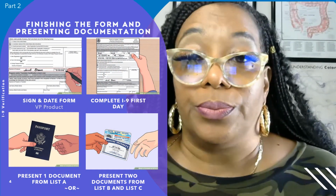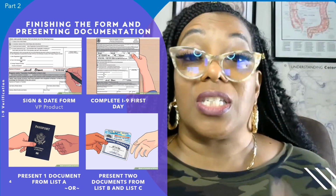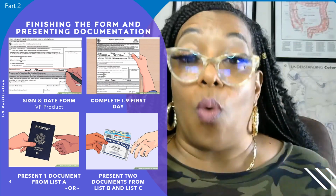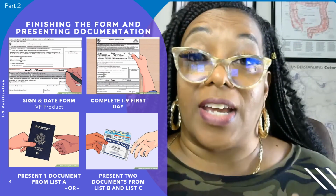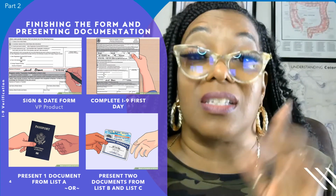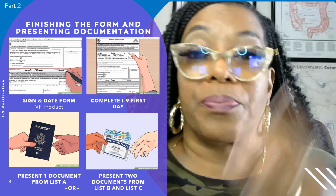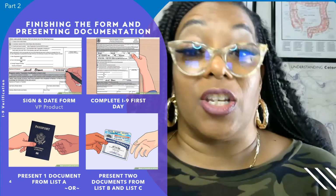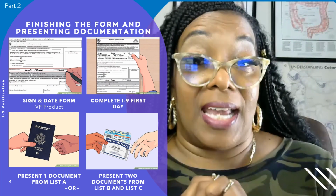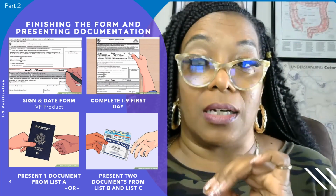So part two, finishing the form and presenting documentation. So just to let you know, with section one of the I-9 verification, you are looking to make sure that all of those boxes are filled out properly for that employee. Okay. Making sure that they sign and they date it because that's important. Without the signature, it is not any good.